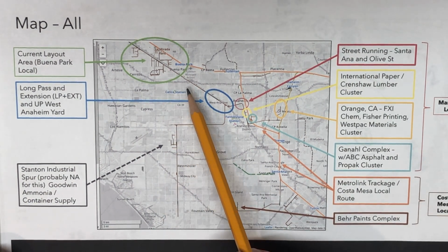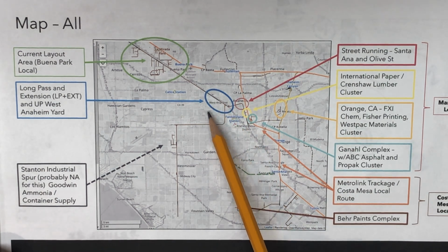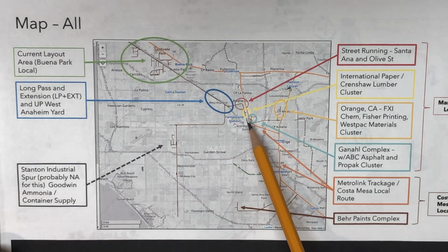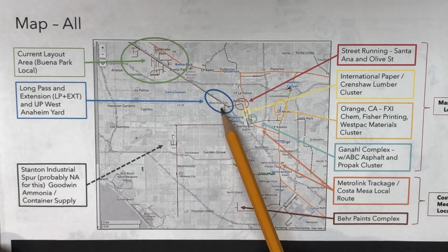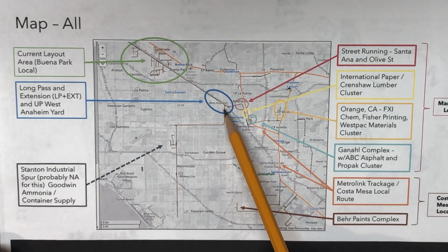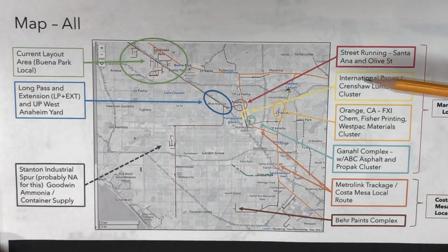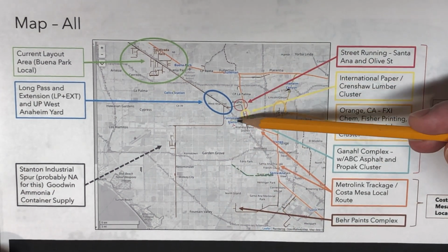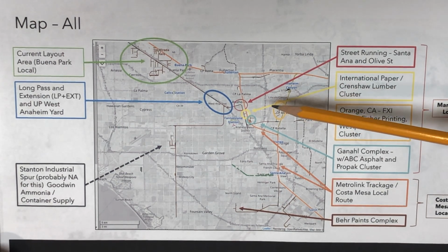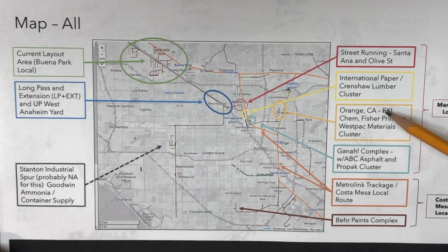So to go ahead southeast towards Anaheim, and this blue circle is where the yard is for the new layout. It's like 2 tracks. It's called the Long Pass and the Extension, and also the Anaheim yard where they store the power. That's here. So then you have this whole area is just different industries around Anaheim. Let's see the street running, which we'll see, and the various industries.